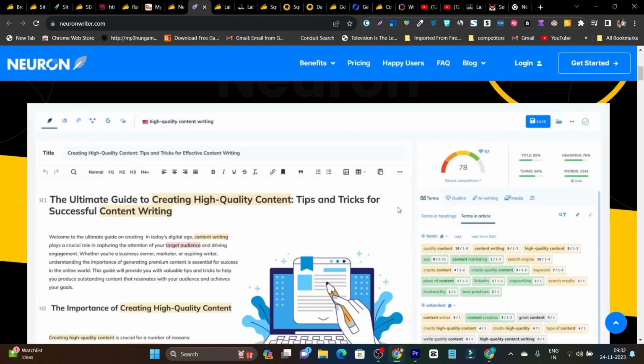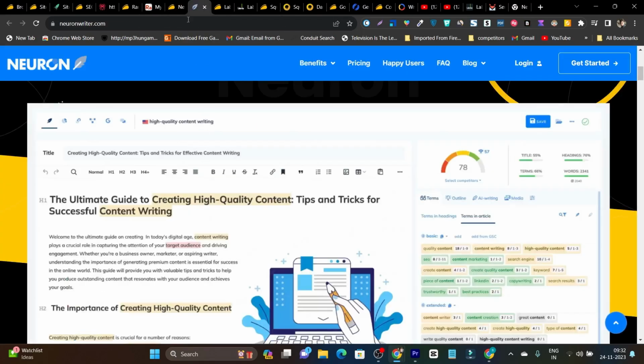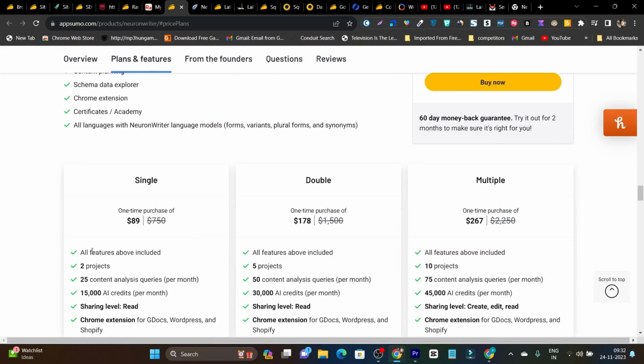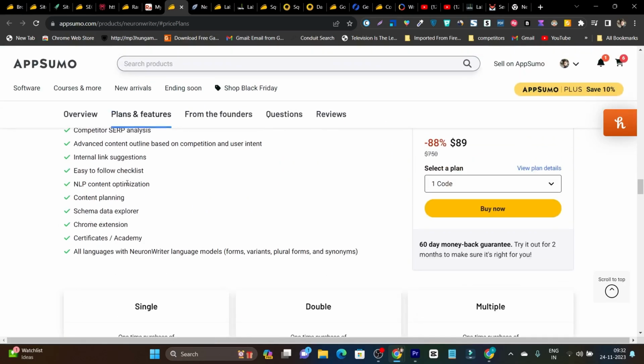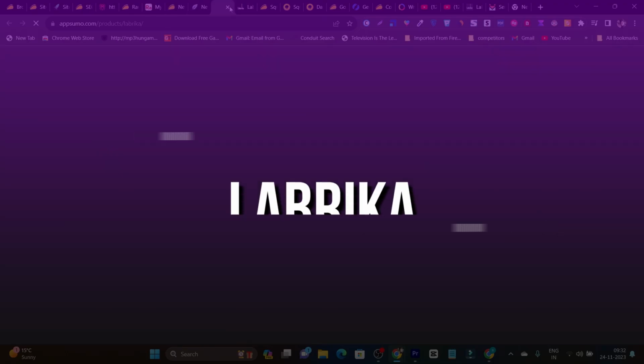So all you need to do is take those suggestions and write or create the article according to them, and overall in the end you have a really SEO optimized, ready to rank article with the help of Neuronwriter. Plus it also has some really cool features that you can check out in the plans and features section. For example, you will get NLP content optimization, an easy to follow checklist, content planning, schema, data explorer, and there's also a Chrome extension. Okay, so the next tool, we have Labrika.